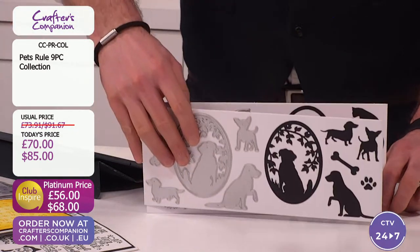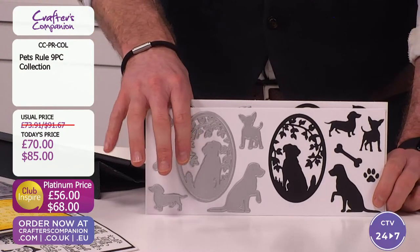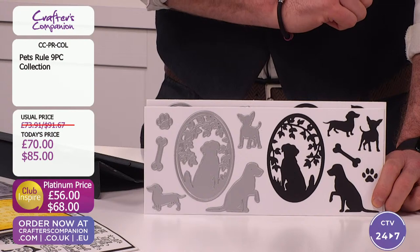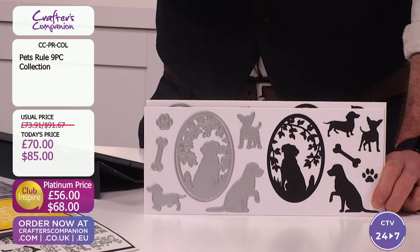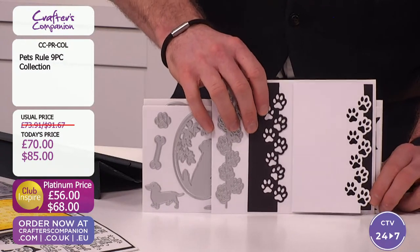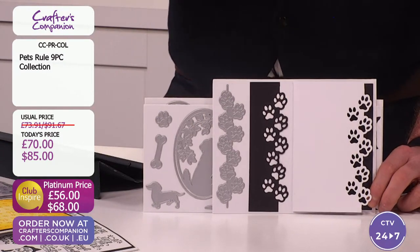And then you're also going to get the It's Porty Time, which is the same kind of setup with the dog, but you get the three different dogs, the lab, the dachshund and the chihuahua, paw prints, bones and more. Then you're going to get your edgeable in there as well, which we saw in Debbie's first demo, which really is pawsome, and that's what it's called.